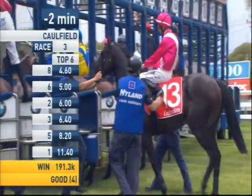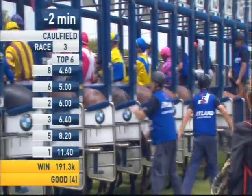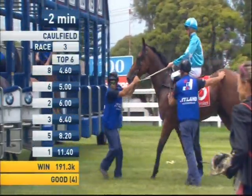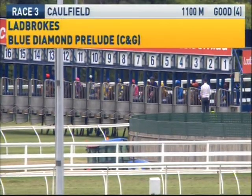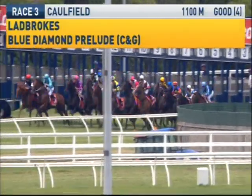Well, you think Blue Diamond jockeys, you think Dwayne Dunn, don't you? And Dwayne's on the Running Man here, a roughie at $80. And High Ratio to complete the line as Helvorsen has been locked and loaded. High Ratio goes in. They're ready to run. 1100, race 3. Gates are back and racing.